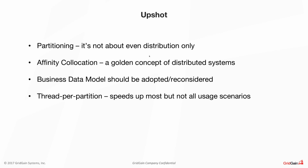Yes, many distributed products say that you can just take them and deploy and run in production almost without any changes. And for some of the products it might be true, but the performance might not be appropriate. If you want to really gain all the benefits of a distributed system, you need to consider affinity collocation, meaning that you need to revisit your model, and most probably you need to adapt your model to make your applications lightning fast.